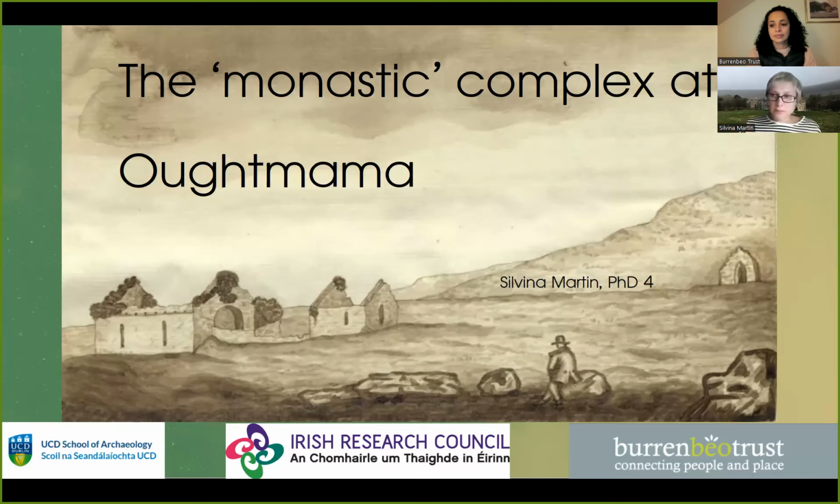I'm in the fourth year of my PhD. I'm writing about Corcomroe Abbey and its landscape, and I found in the landscape of Corcomroe Abbey this complex, Oughtmama, and this is the most important monument in the area of Corcomroe Abbey. So, of course, I have to study this, and they share the landscape.